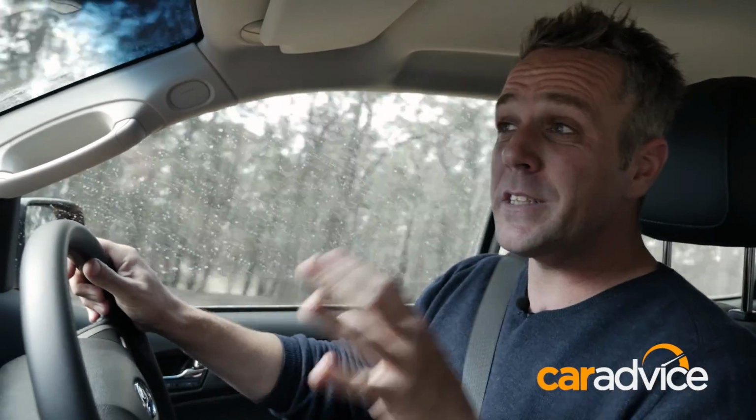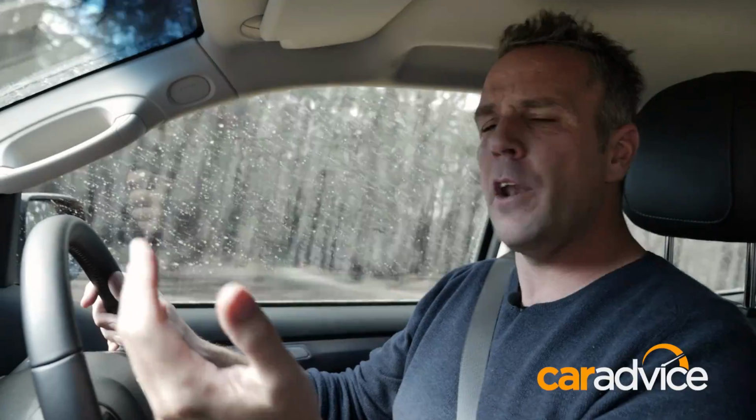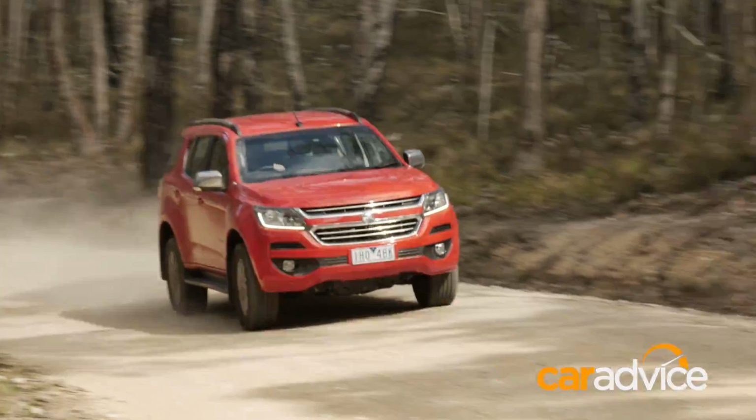Something too that we've noticed is the cabin insulation seems an awful lot better than the outgoing Colorado 7, particularly with noise from your tyres on paved surfaces. We've found it's really quite a quiet tourer. Under throttle loading, you do get a noise from that 4-cylinder turbo diesel under the bonnet, and there's a bit of wind noise, particularly from the mirrors and on the leading edge of the windscreen here. But generally, it's a really good, comfortable family tourer.